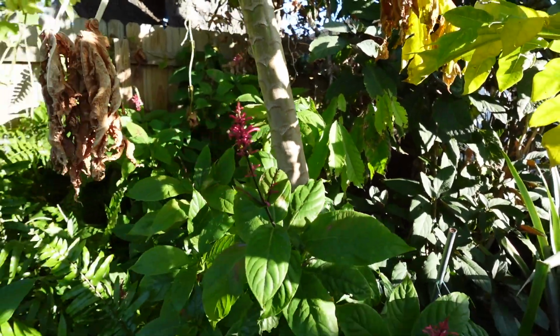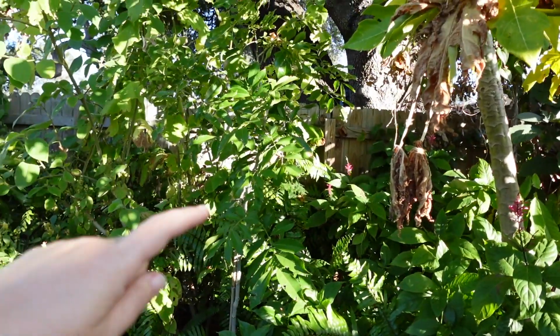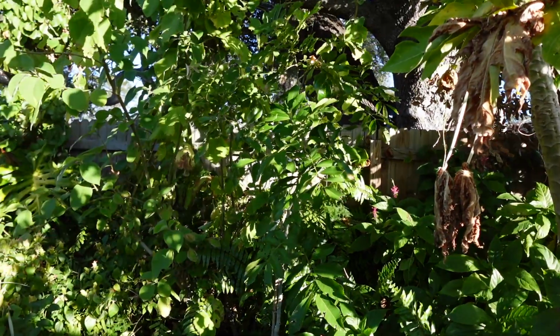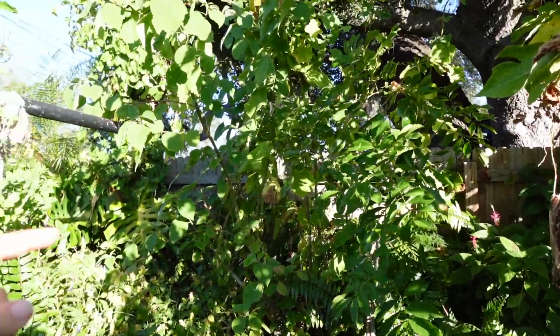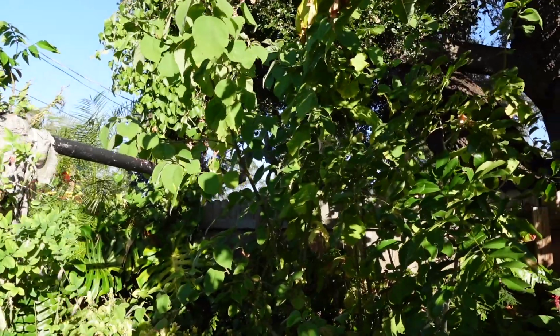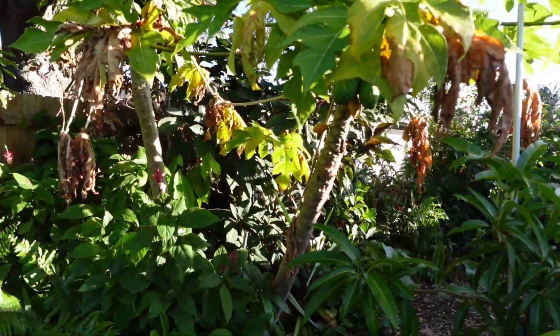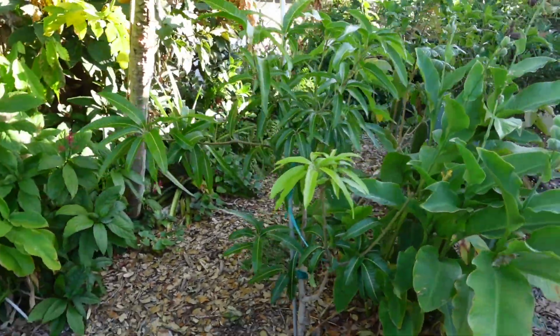So all of this is to protect the cacao because they don't like the sun. And then we planted an aki. That's what that one is. And then that huge thing is tropical lilac. It's the leaves that smell like lilac. I'm trying to keep you out of the sun.